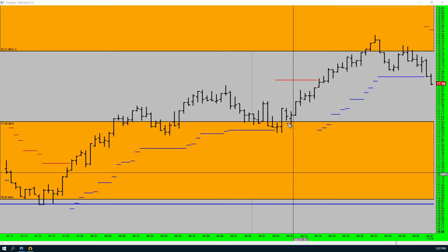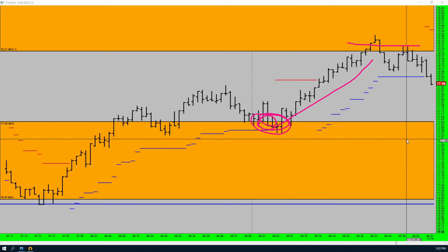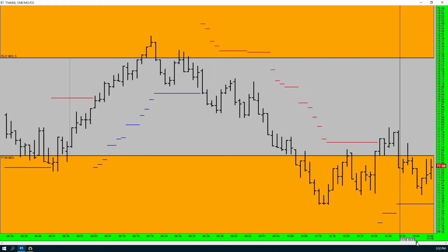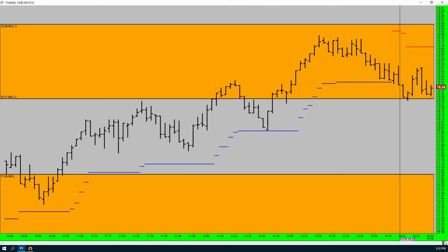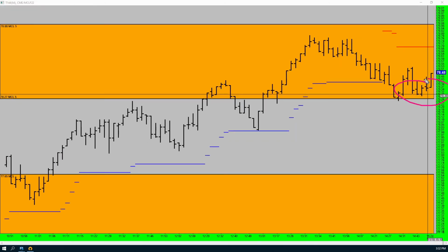And we had support off of this HVA level that drove up, met resistance, and then we fiddled around between these HVAs for a little bit before settling down at the very bottom of this HVA for the remainder of the day. Several opportunities to be had, whether you took them or not, at our HVA levels is up to the student and our methodologies.